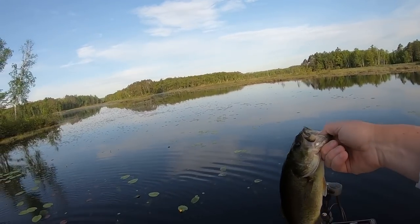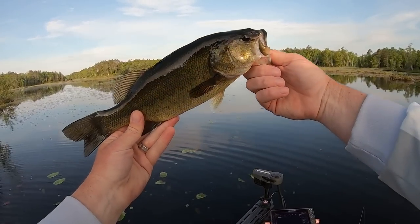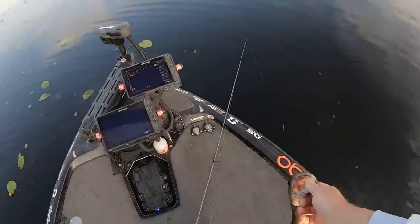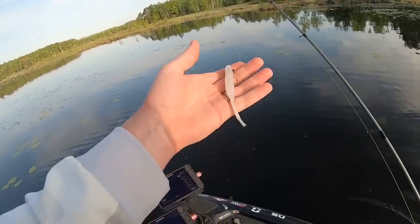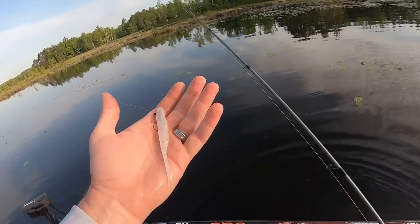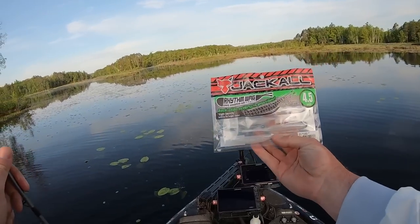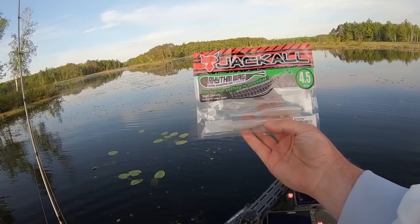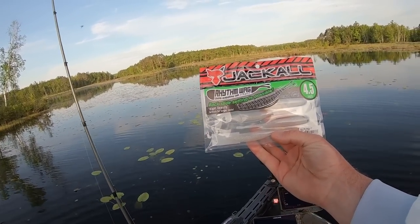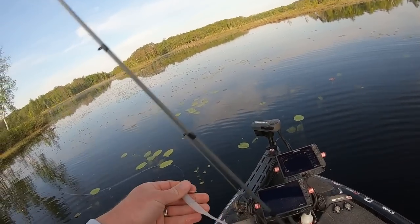A giant. A couple of casts in the morning. Probably a 14-incher. On the Jackal Rhythm Wag. Brand new bait I just picked up from Hayward Bait and Tackle. Trying it out because I had some viewers recommend it. The Rhythm Wag by Jackal. This is the 4.5 Sexy Albino.